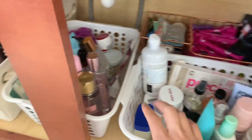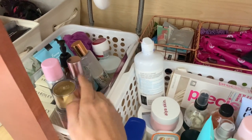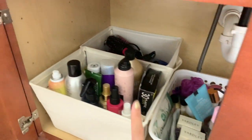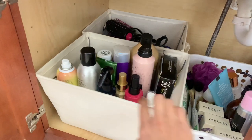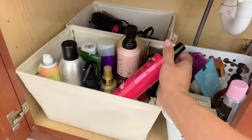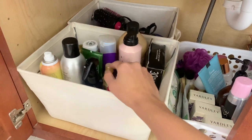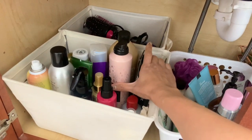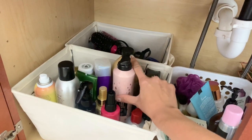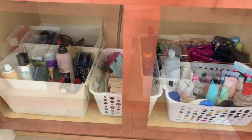And then over here is like my body care stuff. This is in the way, it's hard for me to show, but so I have body sprays, I have extra bar soap, body creams, loofahs, that's all in this basket. This is my hair care basket, so dry shampoo, hairspray, protector for when I use any type of heat on my hair, and then extra shampoo and conditioner. And then all the way in the back is all of my heat tools. So I have my blow dryer, my straightener, curler iron, stuff like that. So that is how my side turned out, and I'll show you guys how my husband's side turned out.